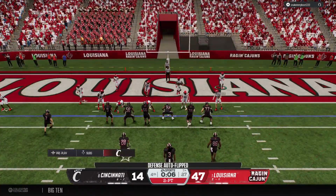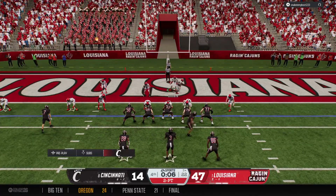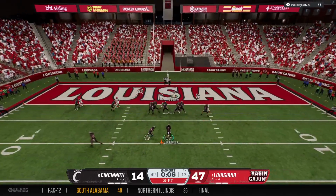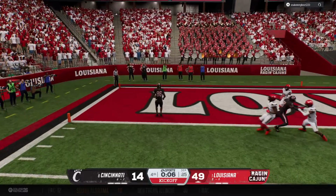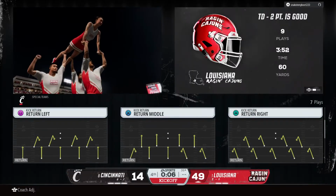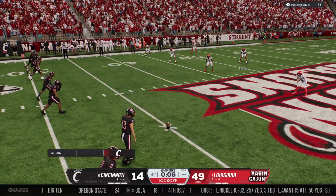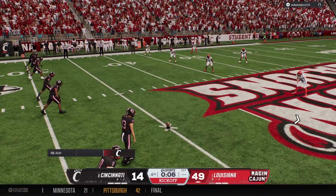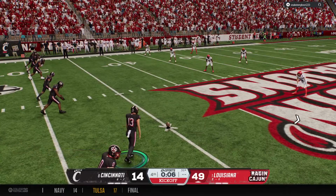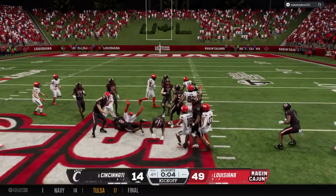What have they got cooked up for this two-point conversion attempt? Tight end makes the grab. He'll make it into the end zone to increase the lead even more. I believe they're lining up to attempt an onside kick. The hands team does their job and secures the recovery.